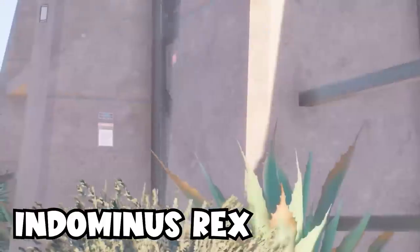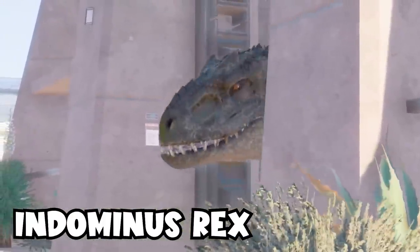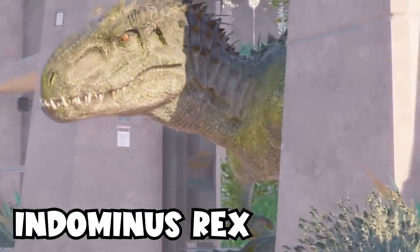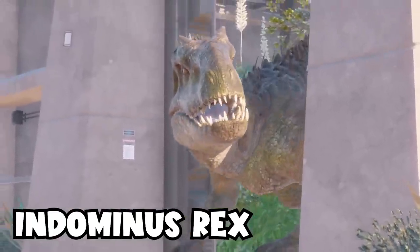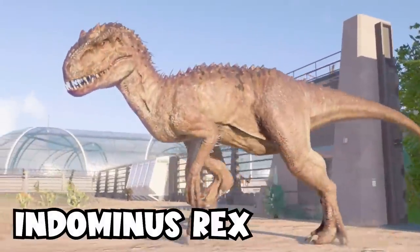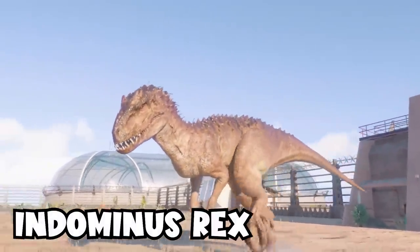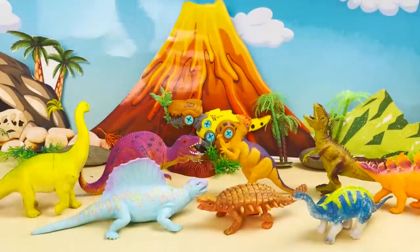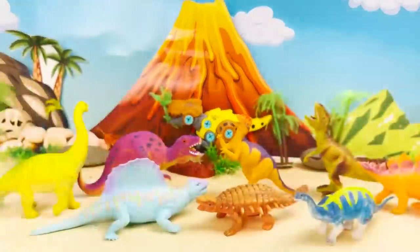Indominus Rex. Indominus Rex is the main bad guy of the Jurassic Park series. She is one of the largest hybrids present in the Jurassic World movies, as well as the main bad guy of the film, the villain of Jurassic World Fallen Kingdom, and the main villain of the Netflix series Jurassic World Camp Cretaceous.